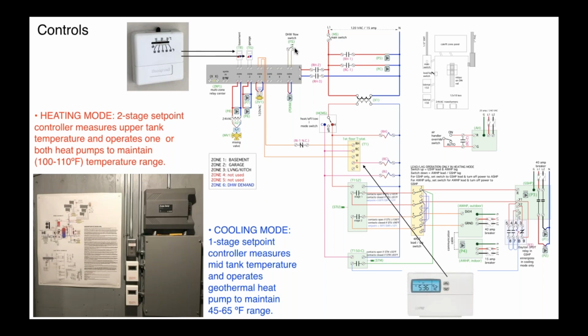The flow switch that we talked about with domestic water heating is actually wired to zone 6. We just arbitrarily chose that. It's not a priority zone. And that's what turns on the circulator for domestic water heating.